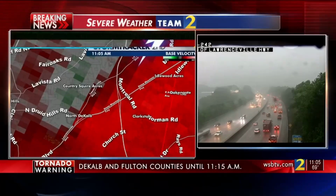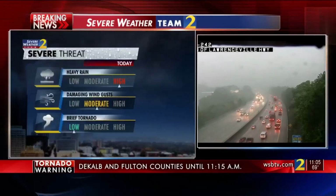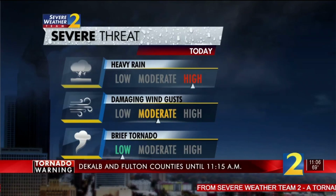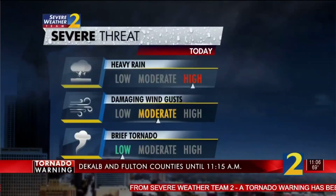I'm going to go ahead and switch over our source. Not sure why it is doing that. We'll go ahead and switch over our source there for a second and hopefully figure out what's happening here with what you just saw there on the screen. Here are storm threats for today: a high risk of heavy rain, a moderate risk of damaging wind gusts, and that brief tornado risk does continue on through the afternoon. So let me go ahead and flip back over to our radar, and hopefully it is back now.